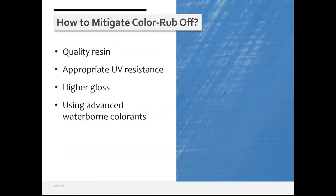So how do we mitigate color rub off? You're looking at a pretty extreme blown up picture of somebody rubbing against the wall, and you can see where the colors come off. Color can wear off for a couple of different reasons, okay? The resin can either start to deteriorate, or the colorant formulation does not adequately bind the pigment to the resin, or maybe there's just too much pigment relative to the resin.